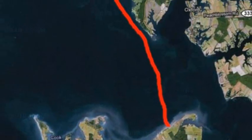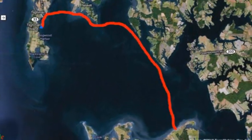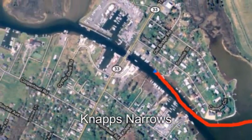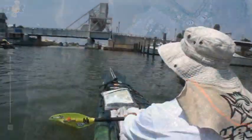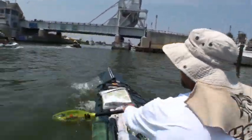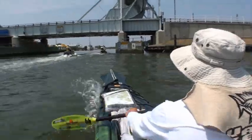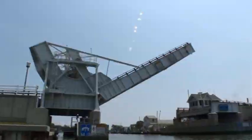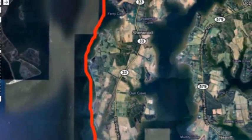This morning the NOAA forecast was southwest 5 to 10. Well, this is northwest at 10. So here again, the NOAA forecast has been wrong. But I was able to paddle along the shoreline and get to the narrows just as the wind died. But when the breeze died out, it got terribly hot.